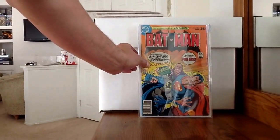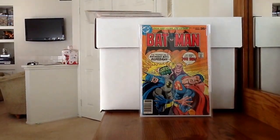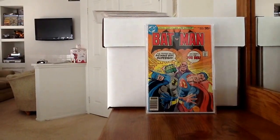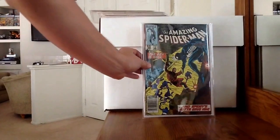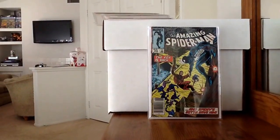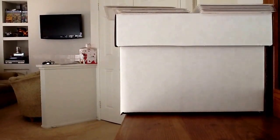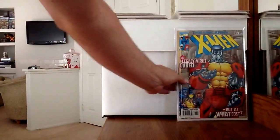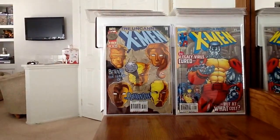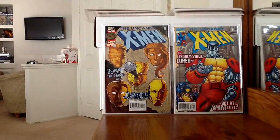Batman 293, real happy to have that book. That's a cool cover. Love that cover. Another first appearance we found, Amazing Spider-Man 265, first appearance of Silver Sable. Let me get these up here. I'll just show these together. This is X-Men 390. X-Men 332. Real happy to have those. Super excited. Like I said, everything was in that collection.